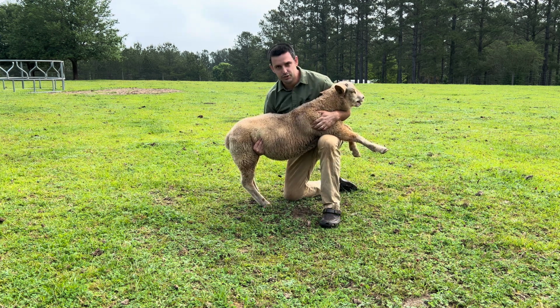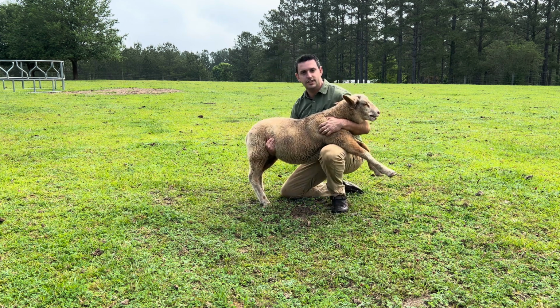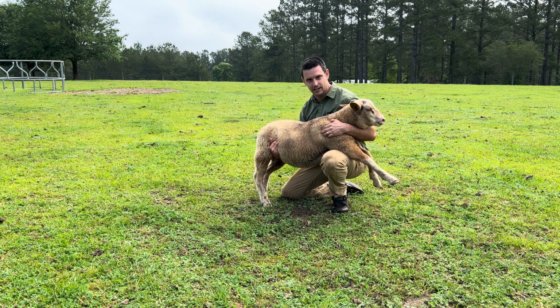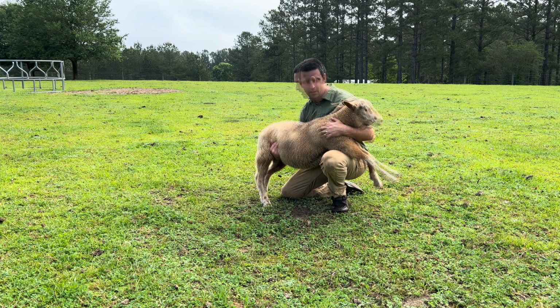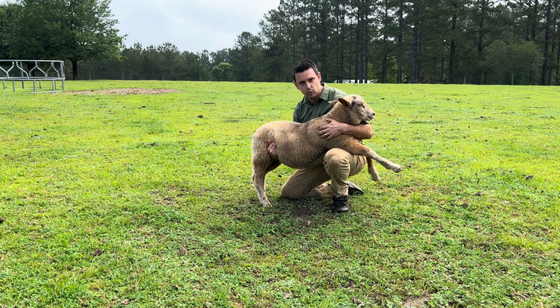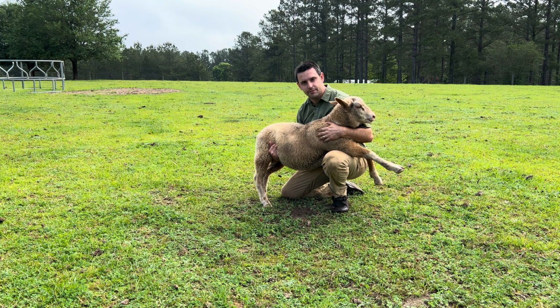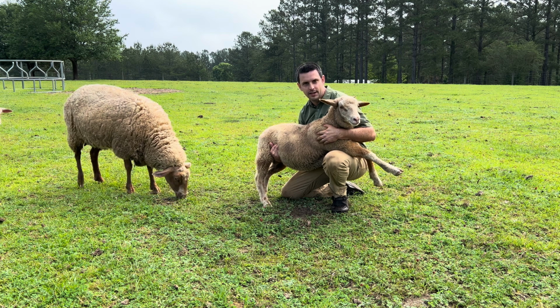Okay, so to summarize, there is a difference between a hair sheep and wool sheep in terms of flavor. And that comes down to both lanolin production, getting into the skin and getting into the fat, giving it that stereotypical lamb flavor, and the fact that wool sheep tend to produce more fat than hair sheep. So if you're someone who likes that lamby flavor, definitely recommend wool sheep. If you're someone who doesn't necessarily like that lamby flavor, go with the hair sheep.